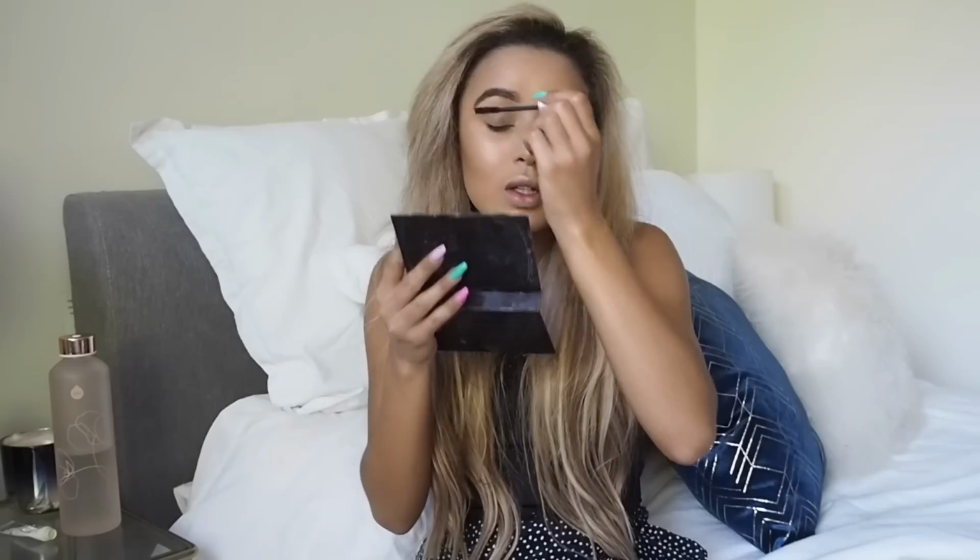But yeah, this mascara is really good. You can see the difference. It does make your lashes really long. I might put on fake lashes, I'm not really sure. I'm going to see when I've got my outfit and everything on for the day. If I was doing this normally I probably wouldn't wear lashes, but I'm kind of feeling lashes today.